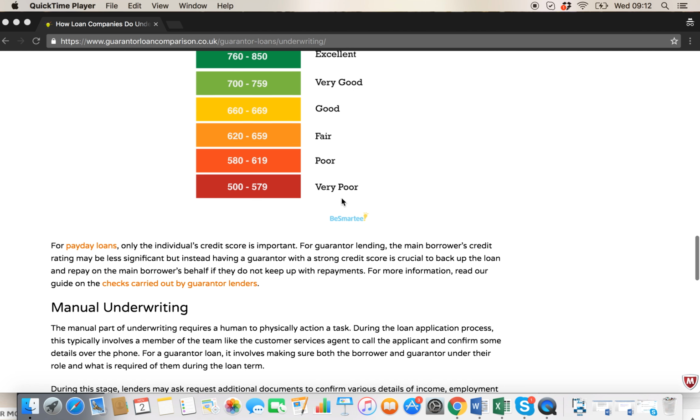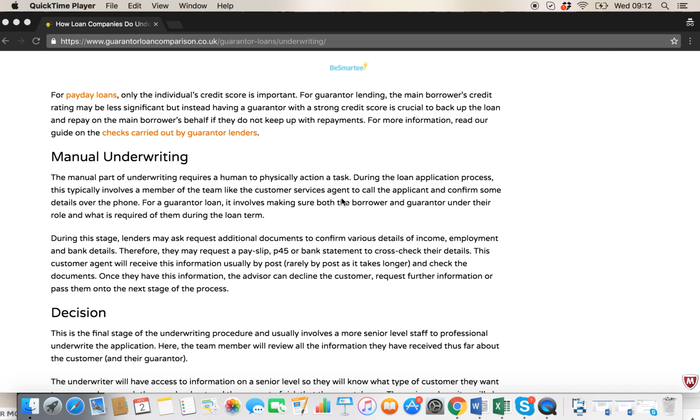And then it gets down to manual underwriting, which is a bit more human, and this can involve customer agents actually speaking to the applicant and saying, please confirm your income, please confirm your job, please confirm your address, can you provide us with more details like a payslip, bank statement, and so forth.